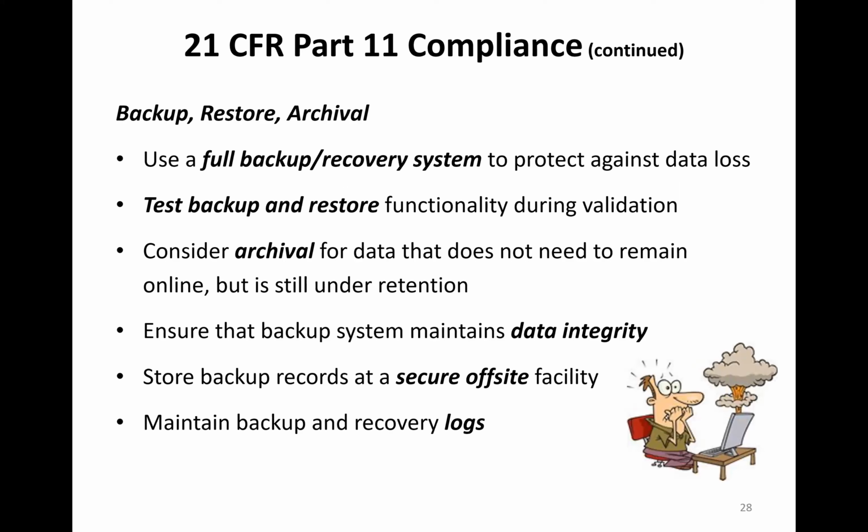For backup, restore, and archival, you want to use a full backup recovery system to protect against data loss. You have to test that backup and restore functionality during validation, and also consider archival for data that doesn't need to remain online, but it's still under retention. We have high volumes of data, for instance, with chromatography data. You might not keep everything online. You might archive some of it, but you're always able to pull it back and it's still under retention.